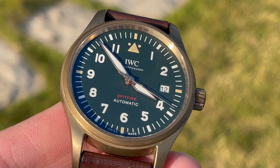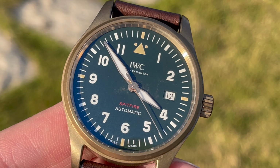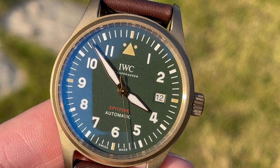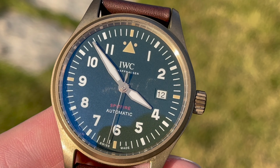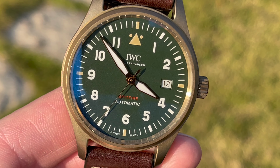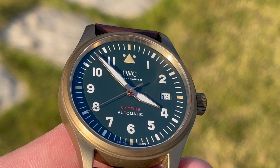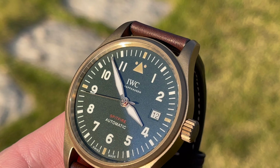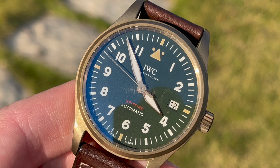Here, the only faux lume that you'll find is on the four cardinal points and then the two dots at 12 o'clock. But the hands are white, and I think it's a better match overall with the dial, so I like that a lot. The red text also will not jump as much because of the green dial. On the black dial it will jump out more, and some people dislike the red Spitfire text also. And then in the end it's just a much warmer dial. You can see that with the bronze, I mean this green with this bronze, it's just a cool look, to be honest.